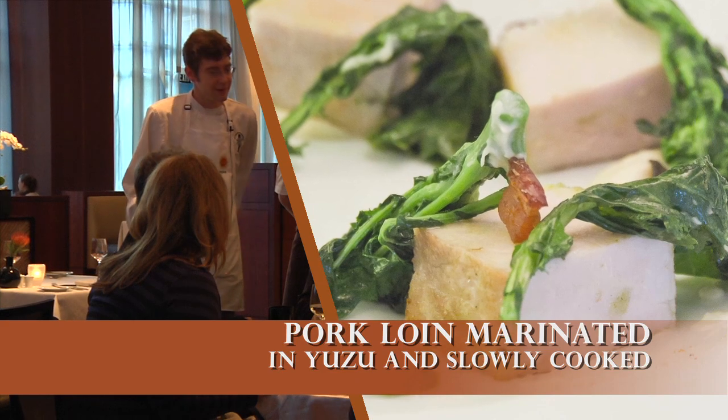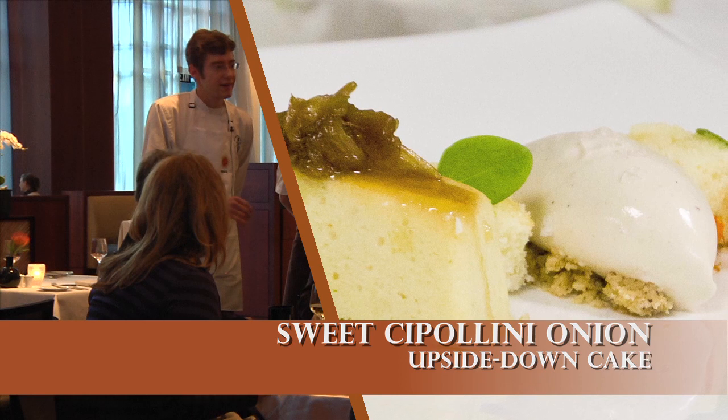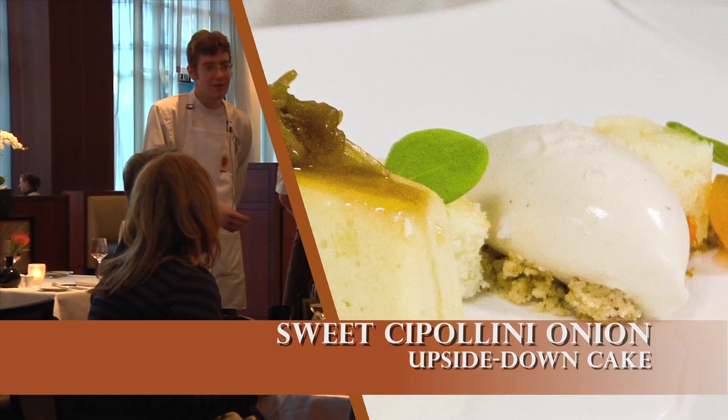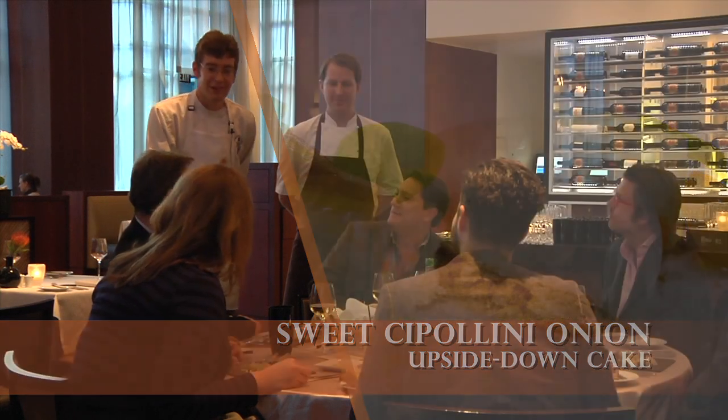And then for dessert, we're going to have a sweet onion upside-down cake with cipollini onions. That's going to be apple cider and brown butter ice cream, a brown butter crumble, and rosemary-scented candied kumquats. So I hope you enjoy everything.